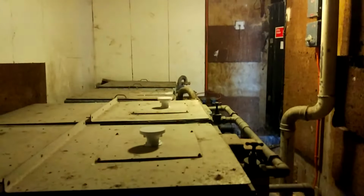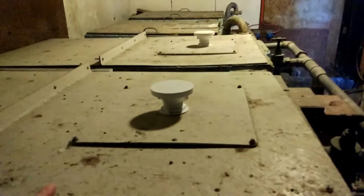What is that? The smell is so bad. Just imagine being a resident having to use this water. It is so stinky. And onto the roof.